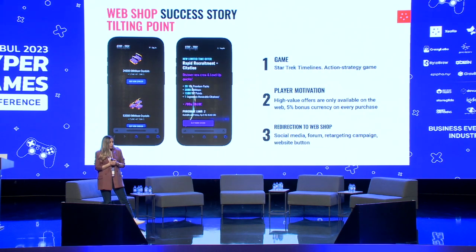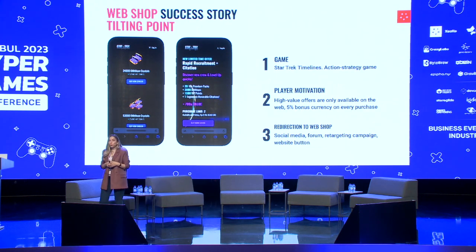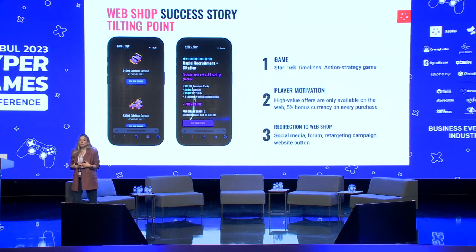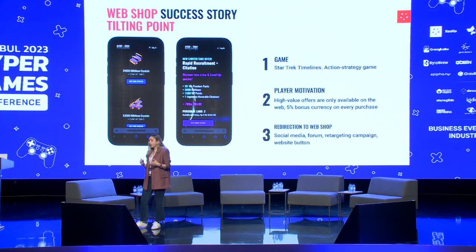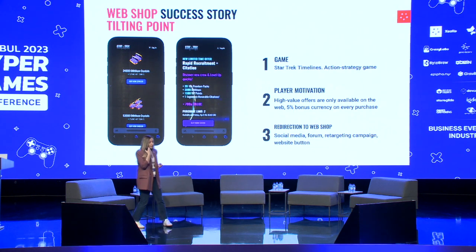Another great example comes from Tilting Point with Star Trek Timelines. This is an action strategy game based on a TV hit show, actually. What Tilting Point did is something more aggressive compared to Kefir, because they chose to use many different communication channels. They used their website, they added a button to their website, they used their social media channels, some forum messaging, some blog articles, some interviews, and they also decided to come up with a retargeting campaign so that they can target their dolphin and whale users. And as a result, it worked pretty well.